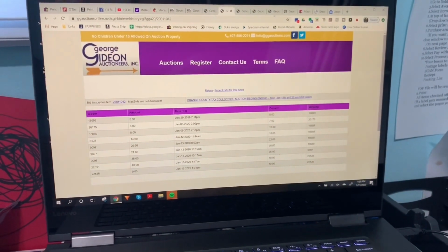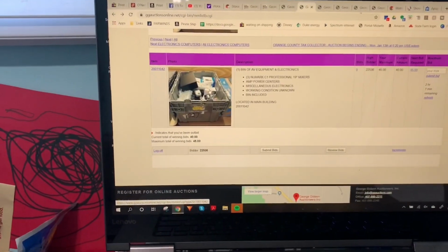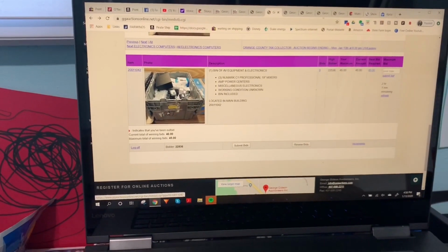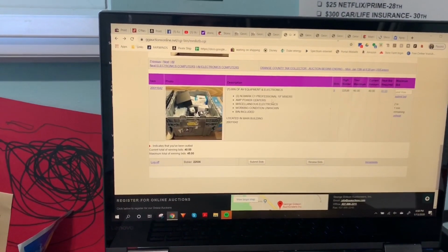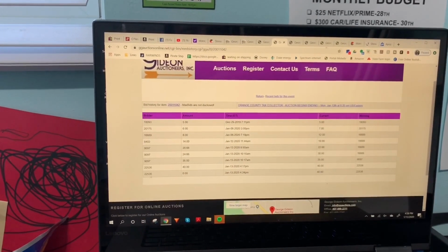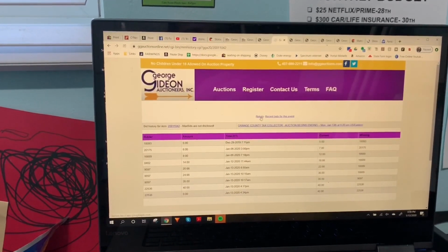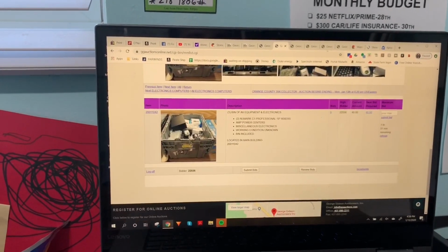Okay, let's see what this one is. This is a pretty cool lot of electronics and AV equipment. There's some mixers in there that are selling for about $100 each, and some other things in there that are pretty cool. So this one's at $45, and I'm the highest bidder still, which is nice. I can just refresh like this to see that I'm still the highest bidder.